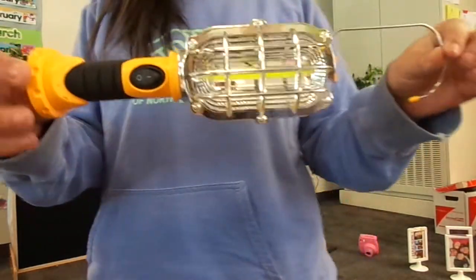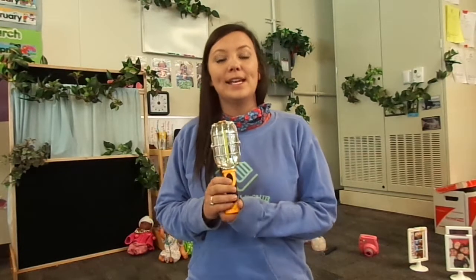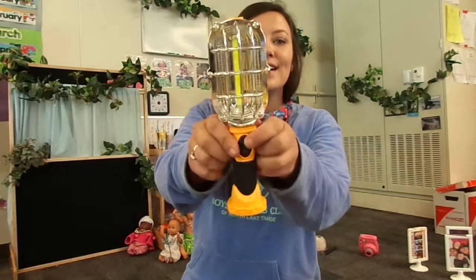It goes inside my house, but I don't use it inside my house. I have only used it inside my house when the power turned off. When there was a problem and they had to shut off the electricity, I used this light inside my house. I usually bring it outside with me if I take my dog out at night. Would you like to see what it looks like? It's really bright. Ready? Here's the switch. I'm going to turn it on. Wow! It's a fluorescent light.